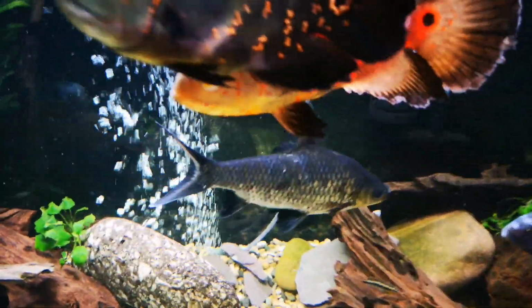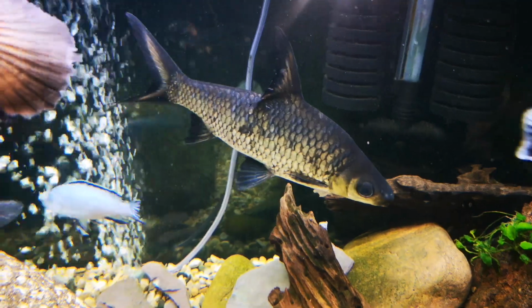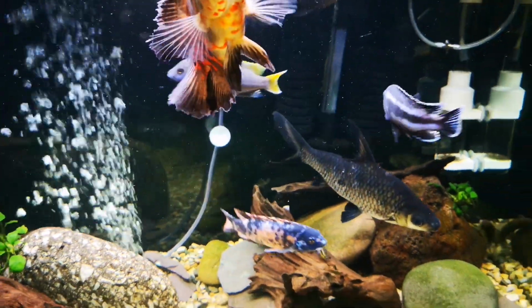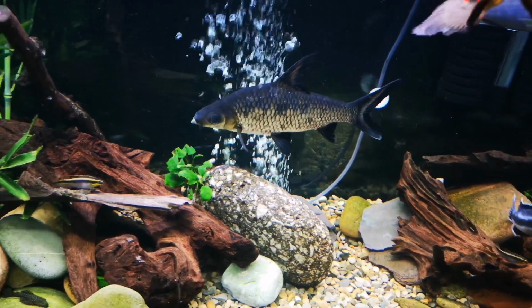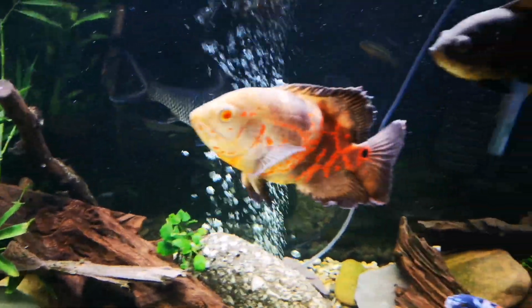You can just see Bruce there, the lone shark. He's looking a bit sorry for himself because he's on his own now and his gang's not with him. But yeah, they're all looking really good. Obviously Bruce has got a few scales missing and stuff. He was pretty battered up when I got him, so he's just getting fixed up at the moment. But this guy's pretty awesome, and they all play nice together.